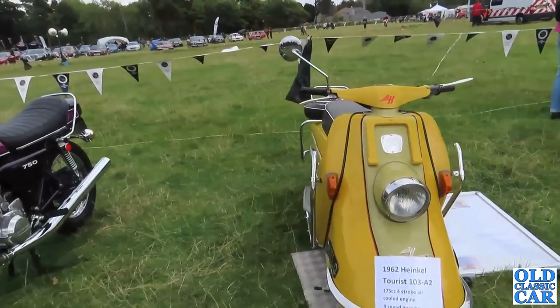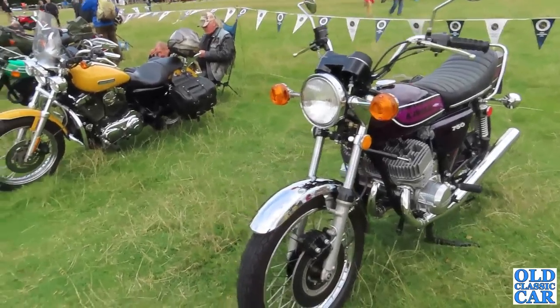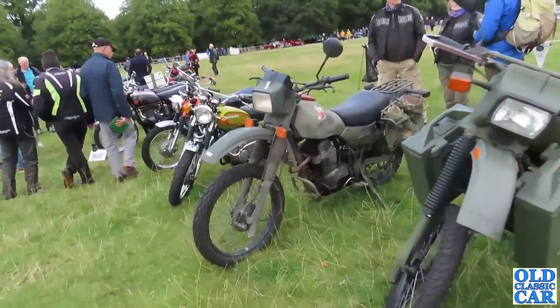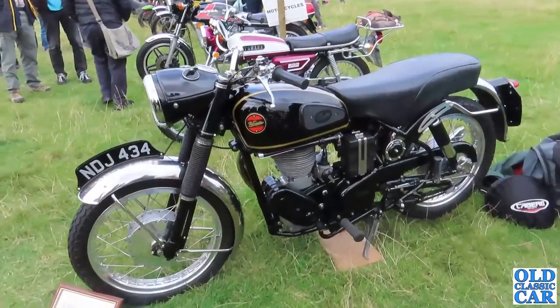That's very neat indeed. Okay, lots of Japanese bikes here, the oldish ones from the 1970s, a Kawasaki, a modernish Harley. All sorts down here, a couple of Hondas, and a Velocette. I think this is a Venom, I think.